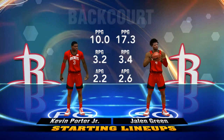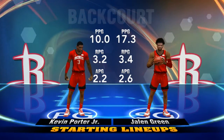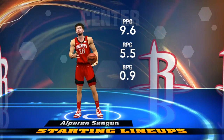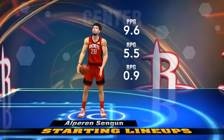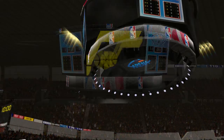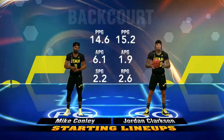A quick check now at the starting five for both teams. First, for Houston, Porter is out there with Green. And it's Smith in at the power forward position. And looking at the Jazz.